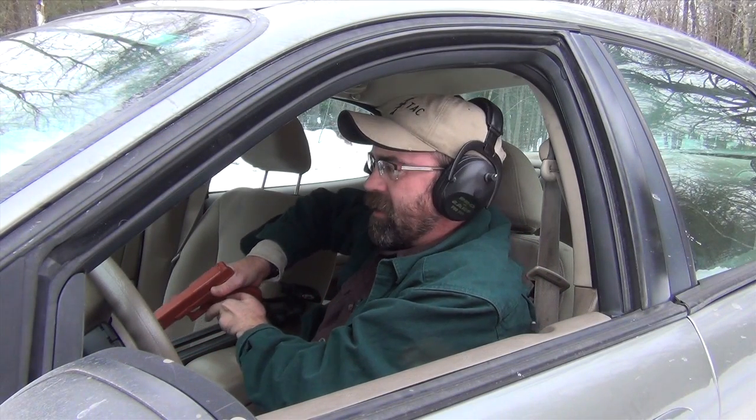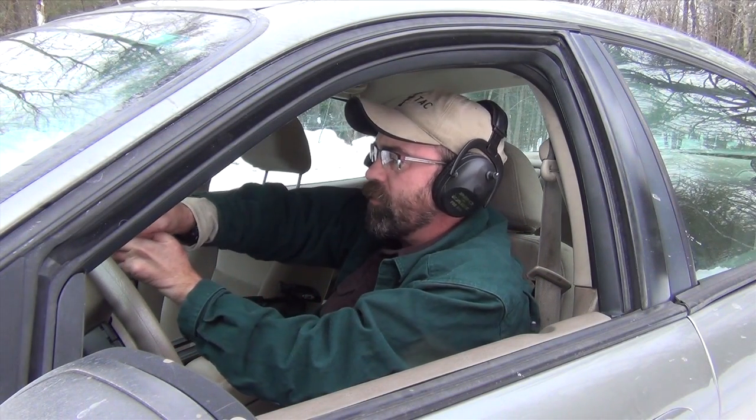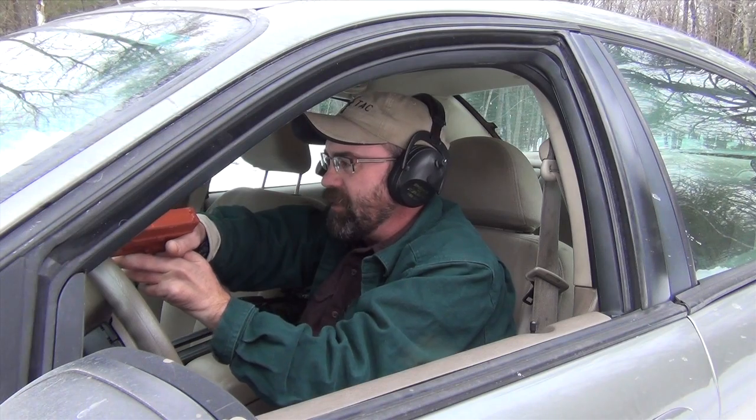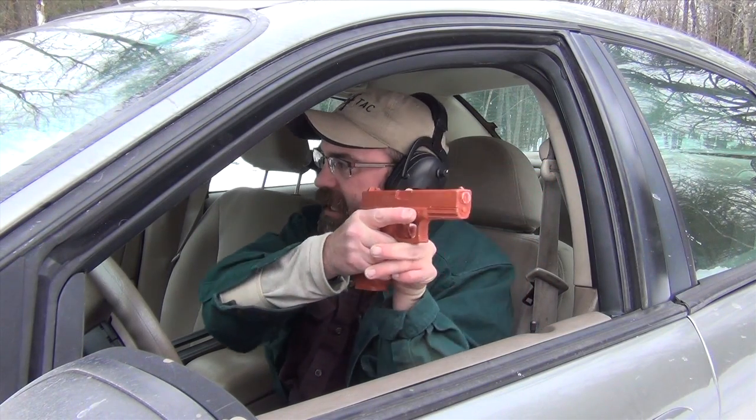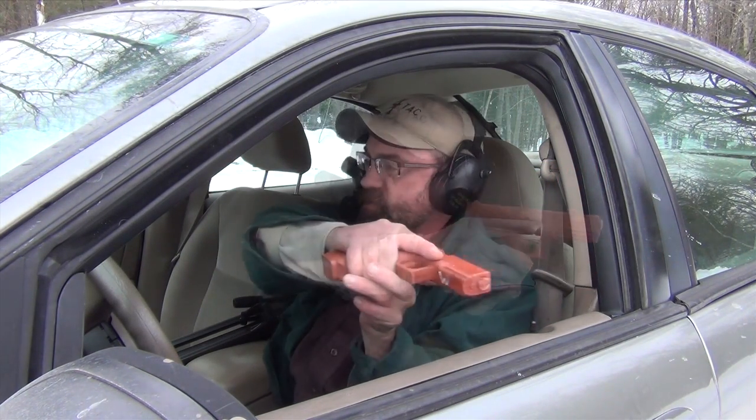So key things to remember. We've got to use the steering wheel in such a way to really protect our body as we're presenting the gun. Let's take a look at that. I am coming up over the steering wheel, right? Using that as my index, clearing my body. Once I've cleared that, I can turn and engage the target. Same, I'm just reversing it now.